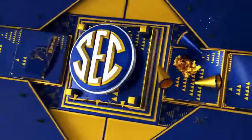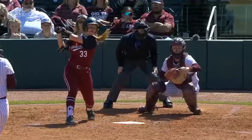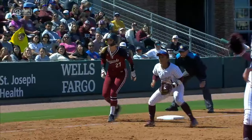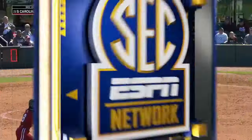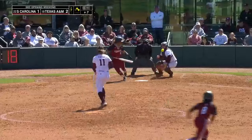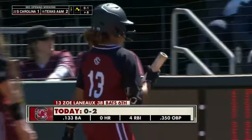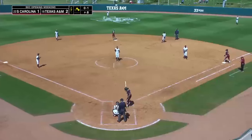Sometimes all it takes is just a different look for these offenses to feel rejuvenated in the box, and this one's 70 miles per hour, a curveball away from Carly Shelton. She has such a good opposite field swing. She doesn't try to pull that pitch to right field, but she does a nice job of letting that ball travel, utilizing the velocity that Kennedy already has on her pitches, and just dumping that one out into left field to get the Gamecocks on the board. Big moment for the true freshman from Lexington, South Carolina. Foul ball right there, still no outs, first and second. Zoe Leno looking for her first hit of the weekend, 0 for 8 with a walk.